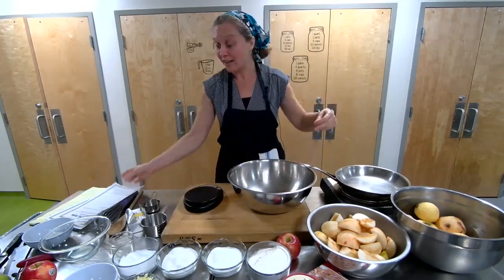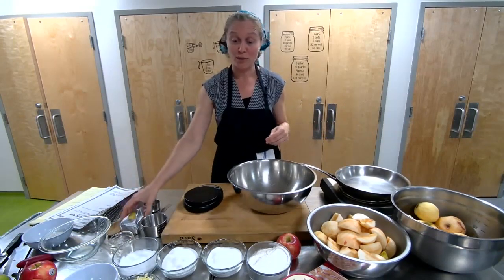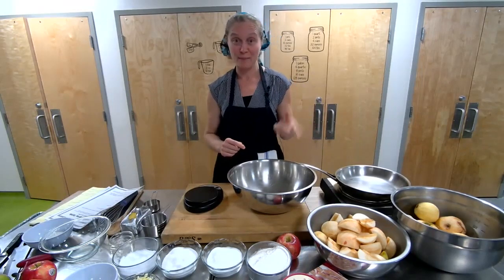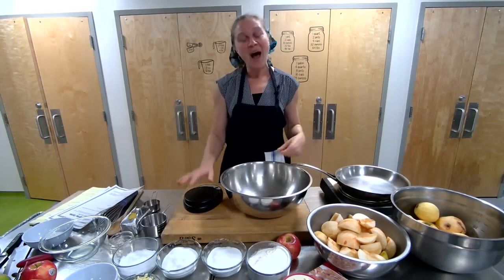One thing we had to do in culinary school was get to the point where you could scale out butter or flour and be able to know without a scale how much 100 grams of flour or butter would be. So that's kind of a fun exercise to work on.